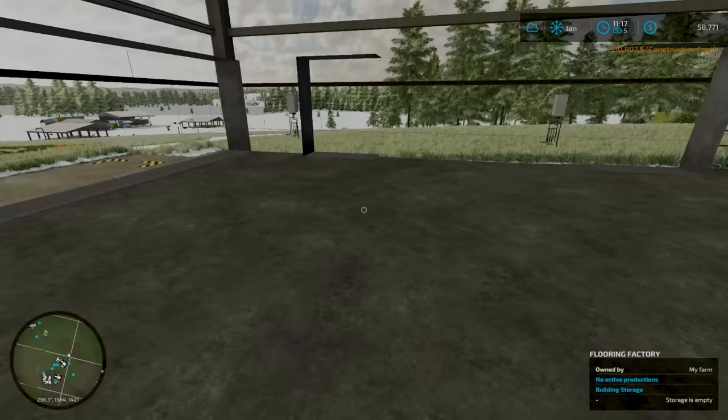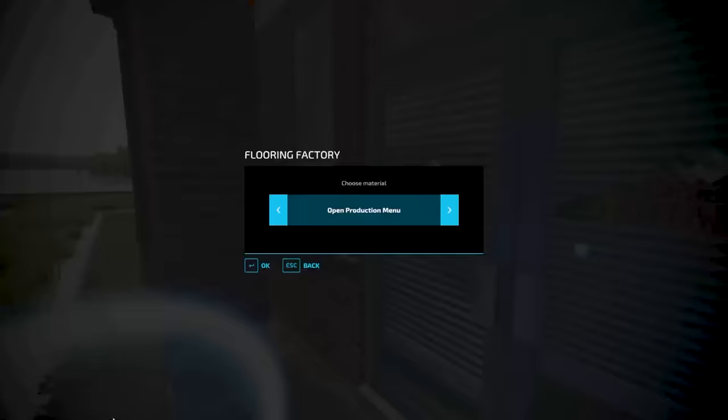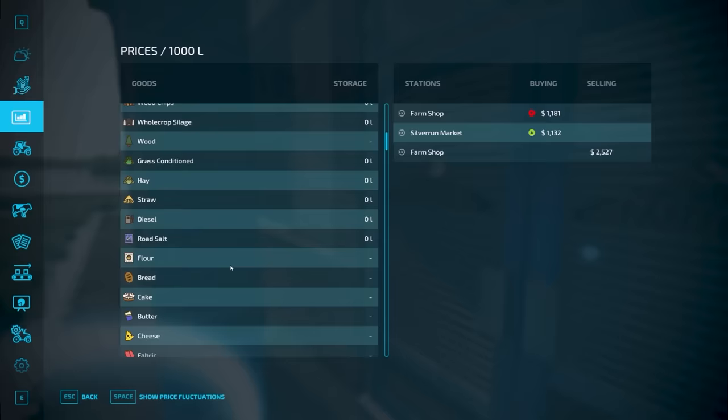I think this, and I'm standing in it. Oh, okay, can we get out? I think this is the one that I was looking for where, we're broke now. Totally changed our plans. Where this one takes in planks and long planks. So what we're going to do to make floor tiles, which let's make sure, was that even worth it?